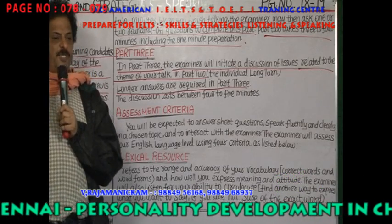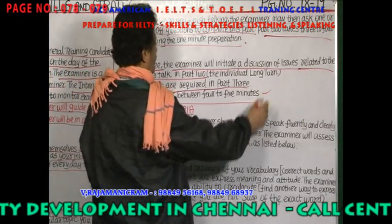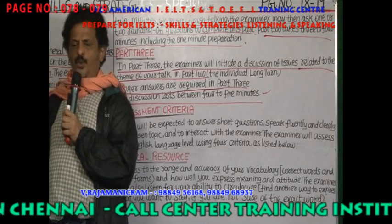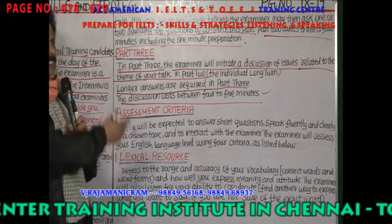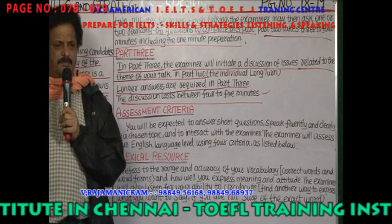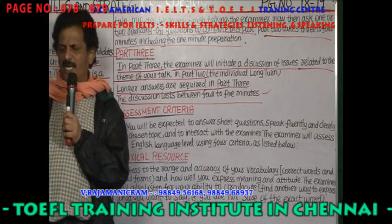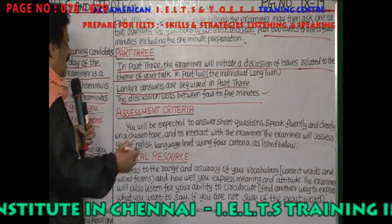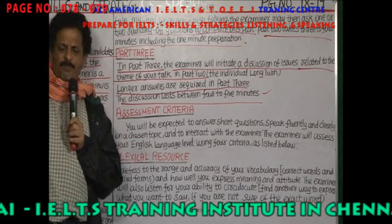See, assessment criteria. What are the criteria? What does the examiner think before giving you the mark? How does he check? What are the important things which he checks? Number 1, you are expected to answer short questions. Short questions they'll be asking you. Number 2, you have to speak fluently and speak clearly on a chosen topic.